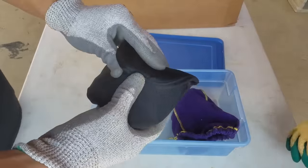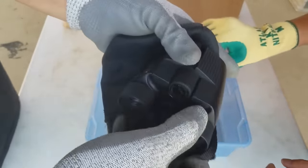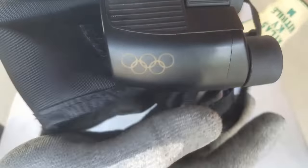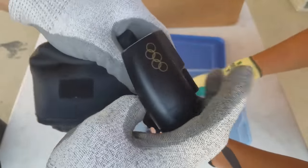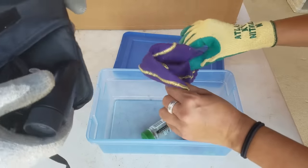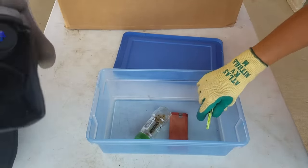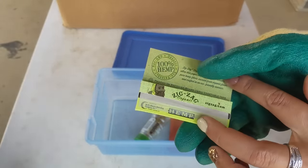We have... You love the Crown Royal bag, so... Yeah. Oh, these are nice. Most of the time we find fun stuff in the Crown Royal bags. A lot of them, too. So, Bushnell binoculars. This looks like the Olympics logo right there. So maybe he actually went to the Olympics, babe. Here's some hemp rolling paper.